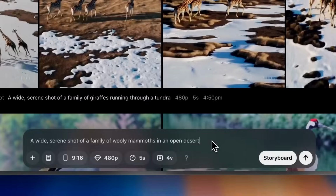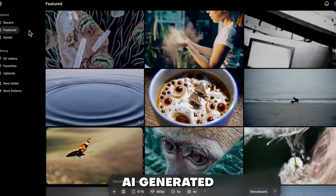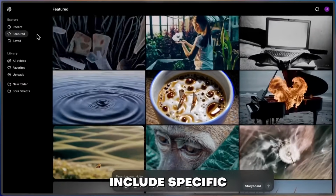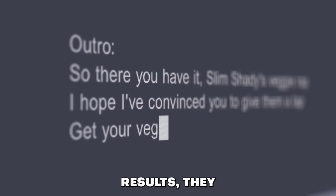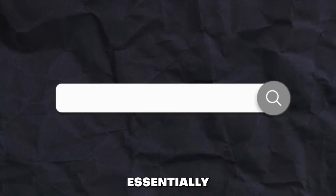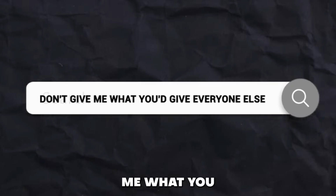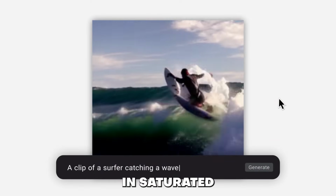The concrete detail requirement combats the vague examples problem that plagues most AI-generated content. When your examples include specific details, names, numbers, context, results, they feel authentic rather than fabricated, building credibility with skeptical audiences. This prompt essentially tells the AI, don't give me what you give everyone else. And that's exactly what creates standout content in saturated niches.